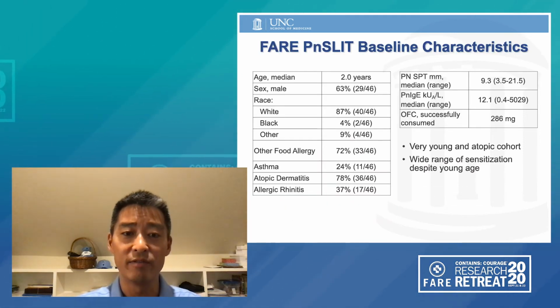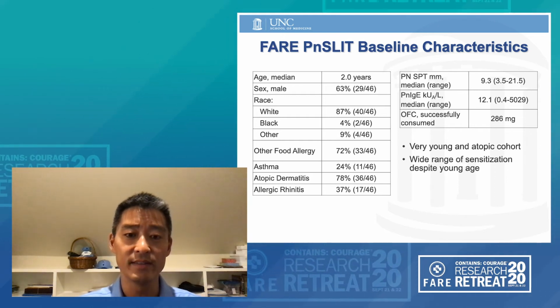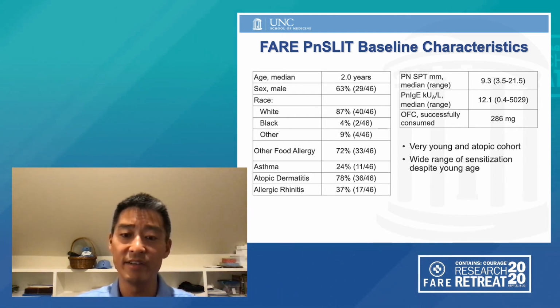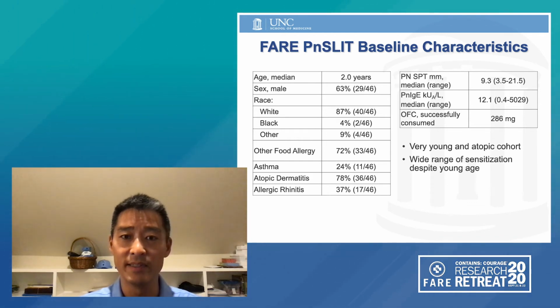At this point, we can show you some of the baseline characteristics of the patients. So what you see over here in these 2 tables, first of all, this is a very young and atopic cohort with a median age of children of 2 years, a male predominance as well as a Caucasian predominance, which has been very common in our area.